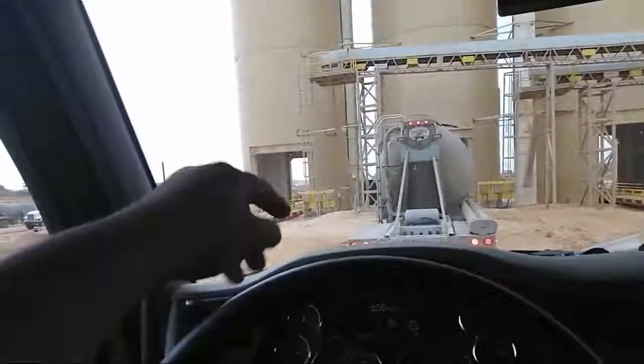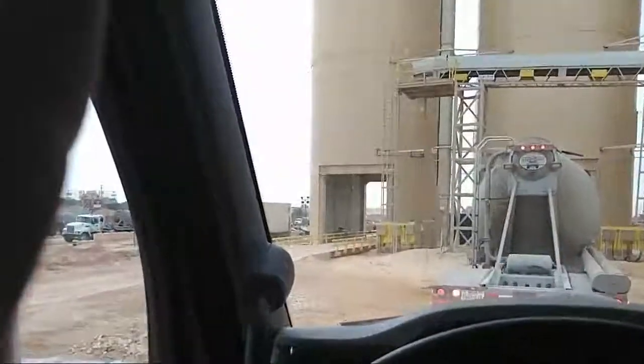And over there, if you look through this silo, you got trucks over there. That's not the safety rack. The safety rack's right here. You got trucks over there. All right. Moving on up.